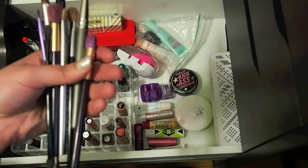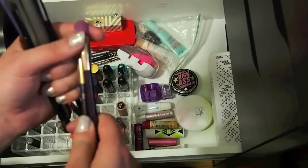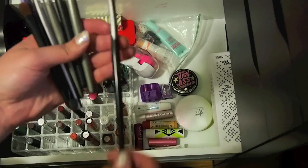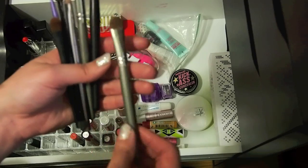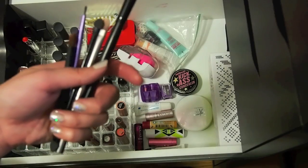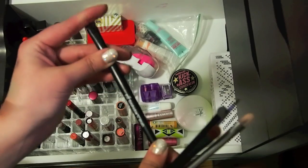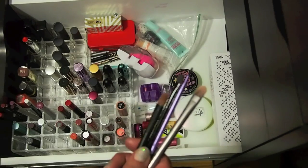Then I don't need this e.l.f. blending brush anymore. I have plenty. These two are my favorites. I have two of these, so I had one set in here when I took one set to my internship. I like this Sephora brush, so I'm going to pull that out. I do use this one. This is a Coastal Scents brush. I don't really use this Coastal Scents brush. I don't really know what to do with this. Well, okay, I'm going to keep that one actually because I do use that for the outer V sometimes. This, I don't need this e.l.f. one. It's a good brush, but I just have better ones now, so I don't need a million brushes. So I'll put that in my pile up here.